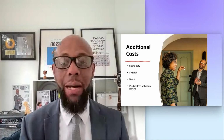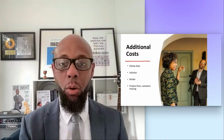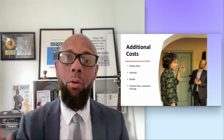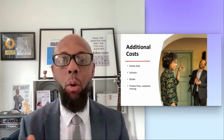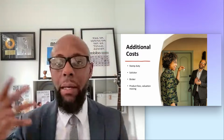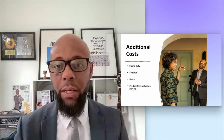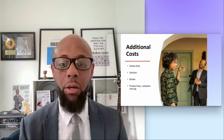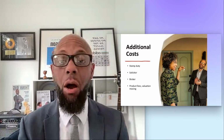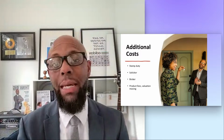So I always advise adding the product fee to the mortgage. The downside is you pay interest on it. But the way to get around that is when the mortgage completes, you contact the lender and say, look, I want to pay an additional £1,000 or £1,500, whatever that product fee was. But keep in mind, the additional costs are money that you need to have.